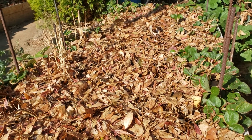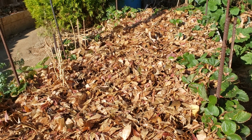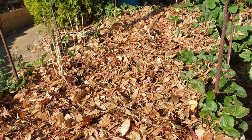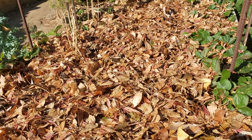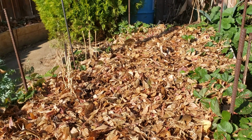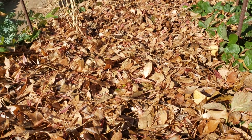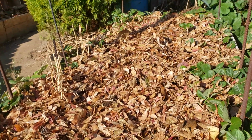I really need your comments on this, because I covered the whole plants from the top. And I know when you grow strawberries, you're not supposed to cover the leaves and the base of the plant, but this is not dirt. This is just leaves that I'm using. So I really need your comments on this. Is it a good idea to cover all your plants with leaves? Are they going to suffocate? Are they going to die? Should I just leave them exposed to the cold? I really need your opinion on that.